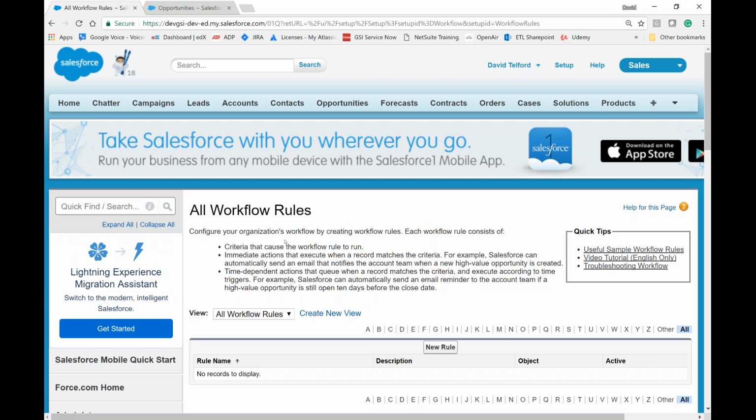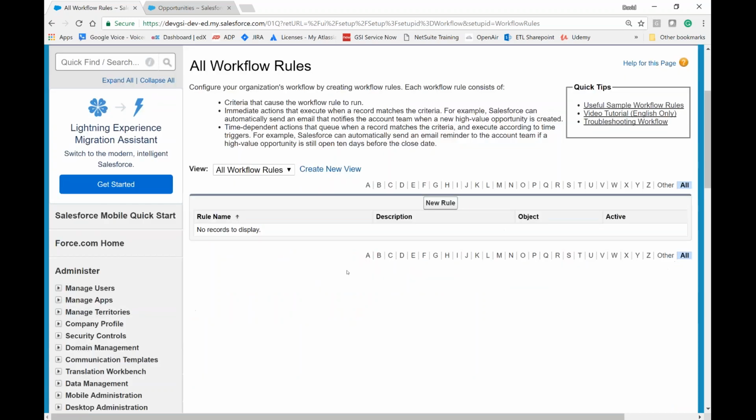So what we're going to do is say, if the account is a prospect and the opportunity stage is in the prospective stage, we're going to add a task for the account owner to call that account within 7 days. All right, so let's just start out immediately. You can see I don't have any workflow rules in here, and I'm going to click on New Rule.